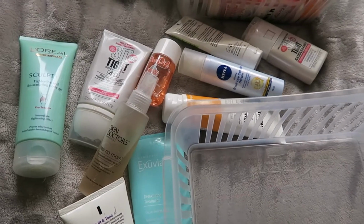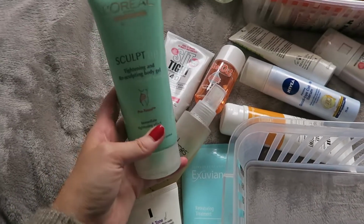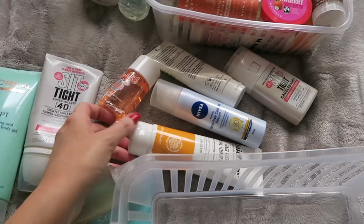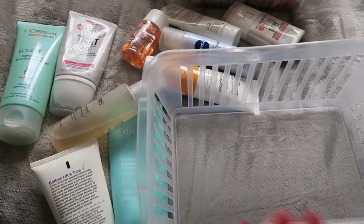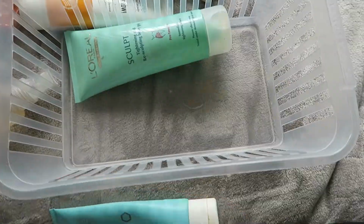And then in this basket I have more targeted body skincare, but to be honest I don't really use any of these. I just need somewhere to be able to store them. I'm probably not going to get rid of any of them at the moment, but I'm just going to put them in here so that they're nice and organised.